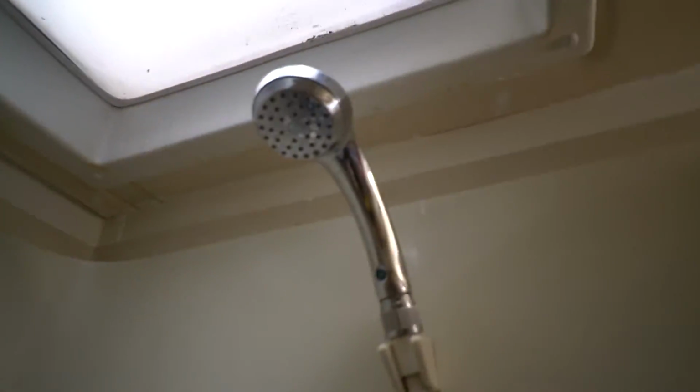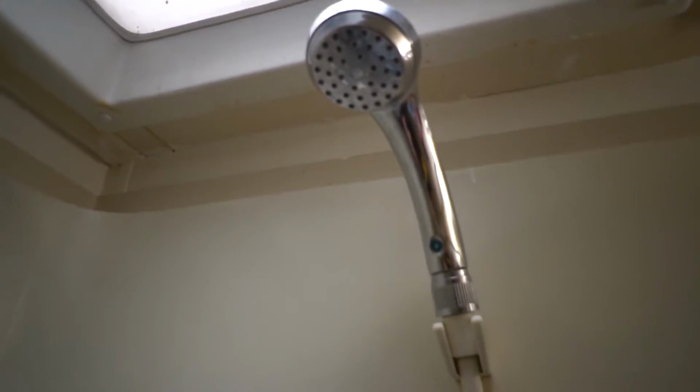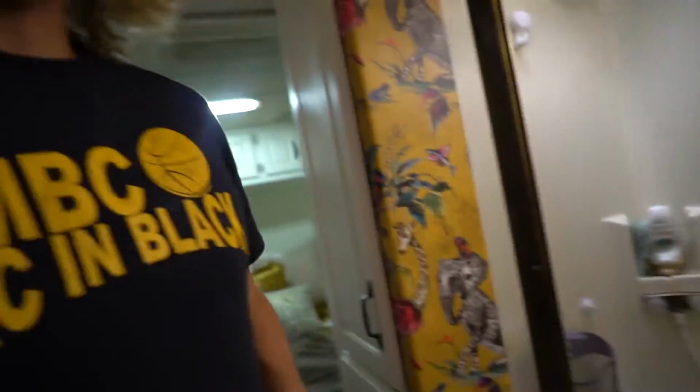Nice little skylight here that I intend to polish and get a little clean. This was bought aftermarket at an RV super show that we went to. It has a lot higher pressure, so we recommend a shower head upgrade if you want. I'll take it over from here.